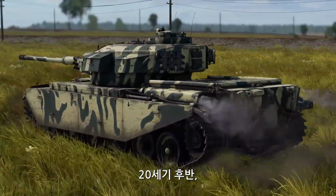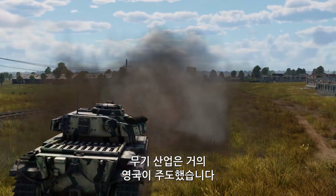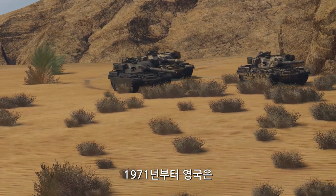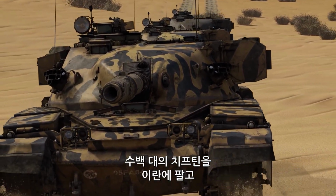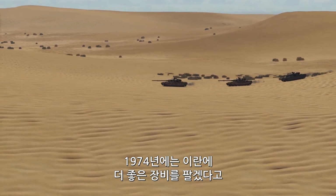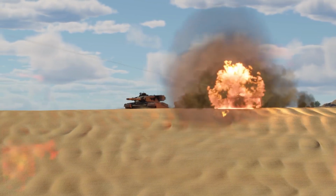During the second half of the 20th century, the UK was one of the main players of the global arms industry. From 1971 onwards, the country sold several hundred Chieftain MBTs to Iran, and in 1974, the British secured a contract to supply Iran with an even more advanced combat vehicle.